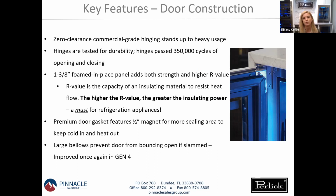There's also two other things that we don't really talk about a whole lot as far as the Perlick doors. They feature a 1/2 inch magnet that's built into the gasket to keep the door from coming back open. And then also they feature large bellows, which sucks the air in and it keeps the door closed. If for some reason someone closes or slams the door, it decreases the likelihood of that door coming back open. That has been greatly improved again on the Gen 4 product line, but all three of these pieces collectively create what Perlick calls the Cadillac sound. So when you close a Perlick refrigerator, you know that you have a luxury piece, a high quality refrigerator in your kitchen.